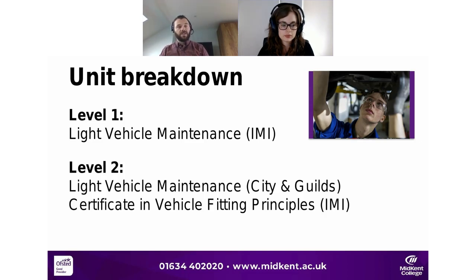Okay. The City and Guilds is another qualification. So we run 1 level 2 at IMI and 1 level 2 at City and Guilds. Okay. The City and Guilds is a world recognised qualification you can take anywhere. It covers very much the same sort of stuff. So in our workshops, you will be working on cars, on lifts, on tyre fitting, etc. It's just a slightly different layout.